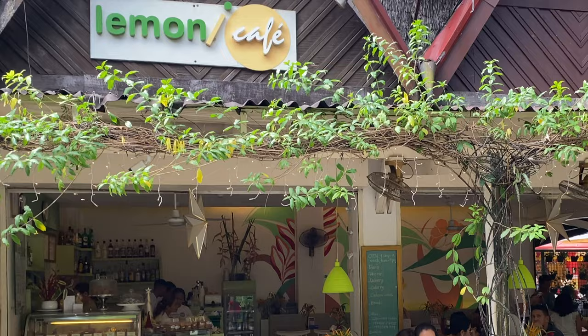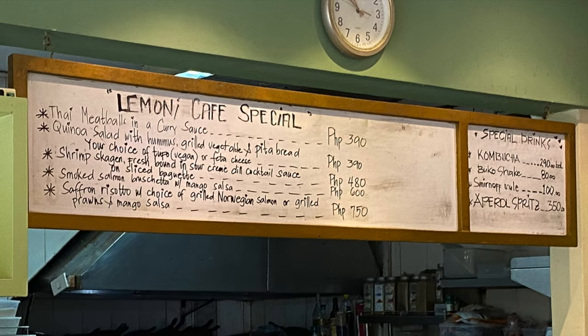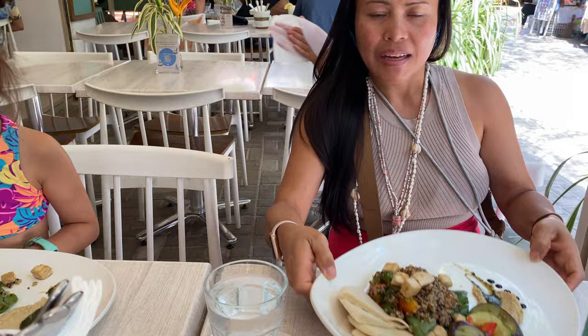When we first arrived in Boracay, our first stop was the Lemon Cafe. It looked promising and seemed to have at least one vegan option. So they have their choices of vegan, the Mediterranean vegetables, which is eggplant, zucchini, bell pepper, and focaccia. I don't know what focaccia means. Maybe some cheese. Almost nothing vegan. This one. This looks delicious, actually. I'm excited to try it.